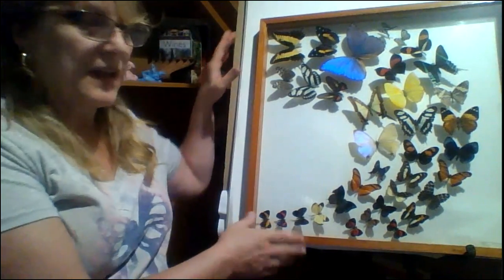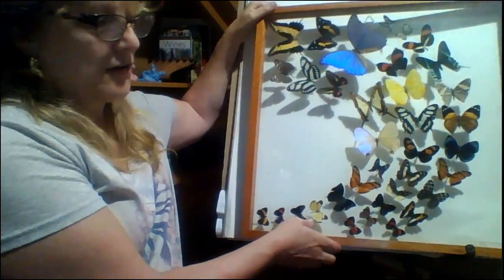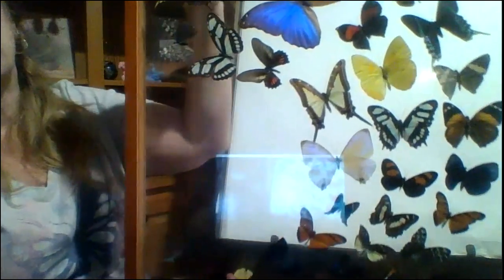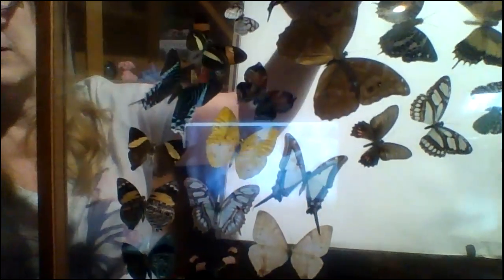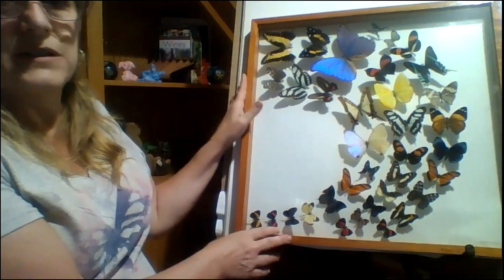Now, these specific butterflies are from Brazil. I got this at an art show, and all the money went to raise awareness for the butterfly habitat. And these are mounted between two pieces of glass. They're as beautiful on the back as they are in the front, and you can hang them in either direction. So that is what I have done. And they are just beautiful, all different types.